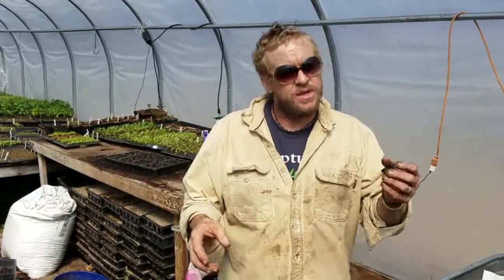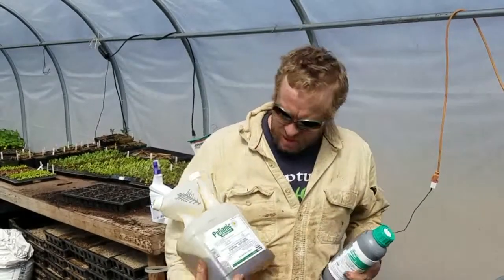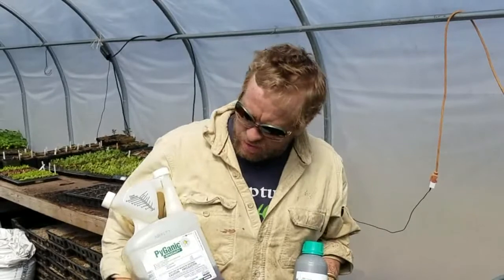The bugs are easy. If you're growing a small garden, just pay attention. It's nice. You go out with a cup of coffee, take a look around. If you see some bugs, pick them off and squish them. The 2 things we use to keep bugs off are Pyganic, which is a pyrethrin.